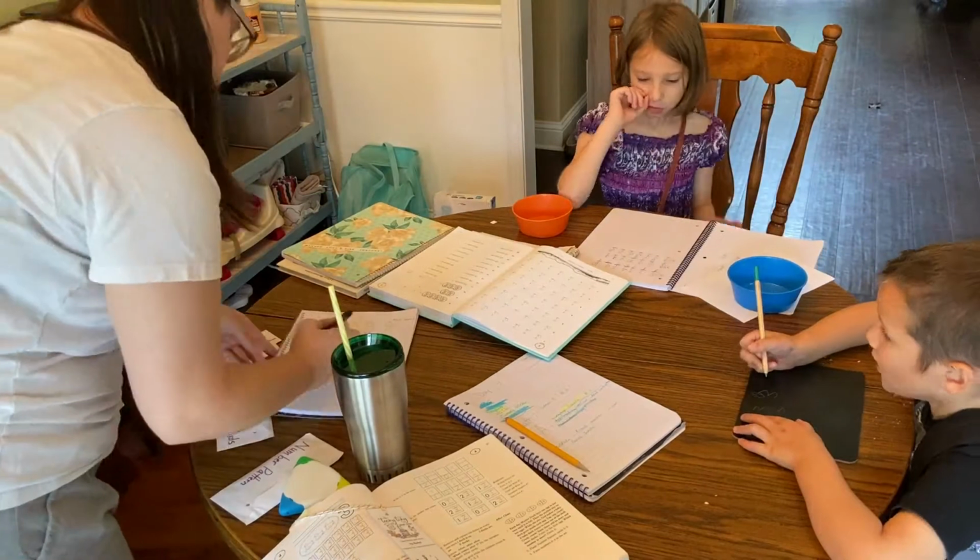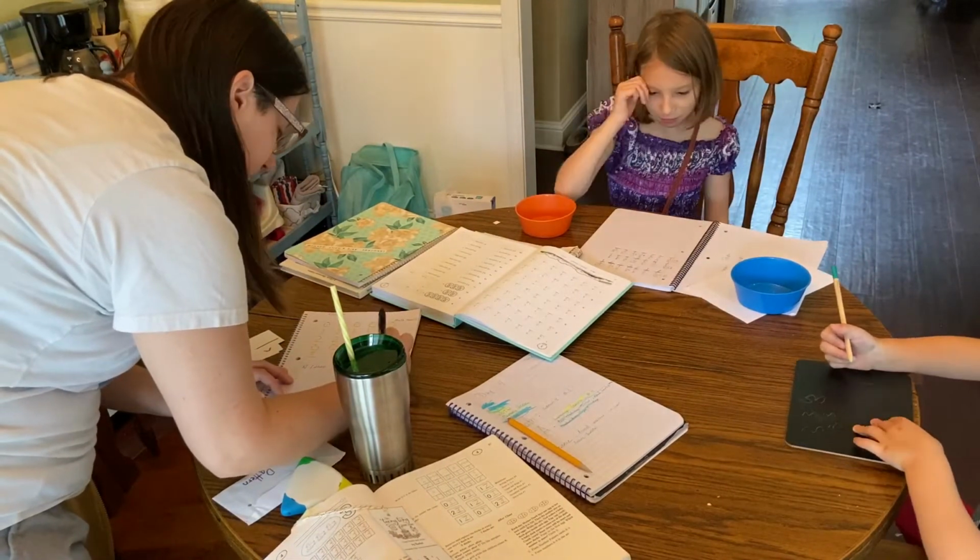8 is more like a racetrack. Yeah. Racing. I'm racing. 8, 8, 8. I know it was more like.